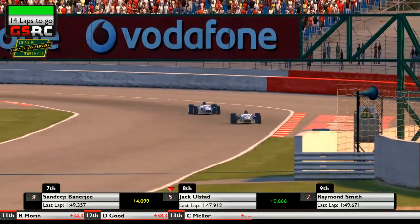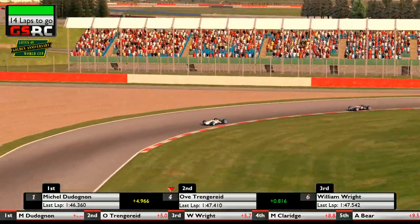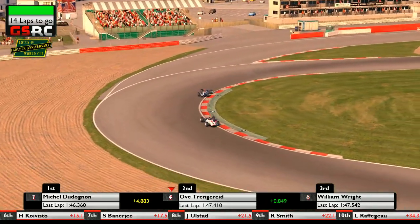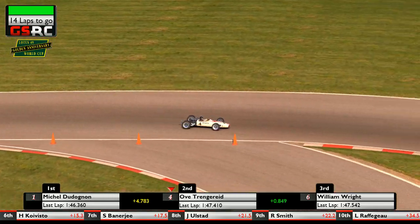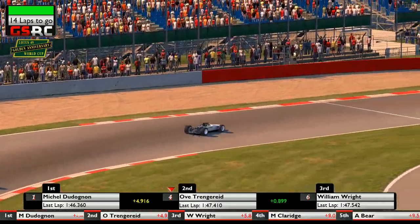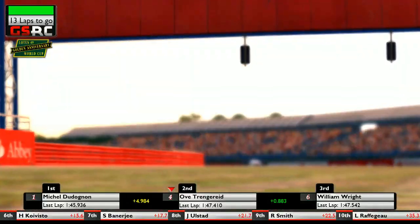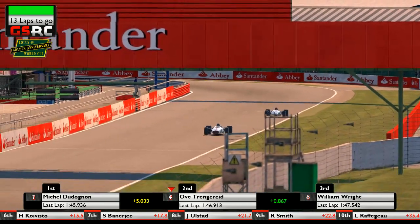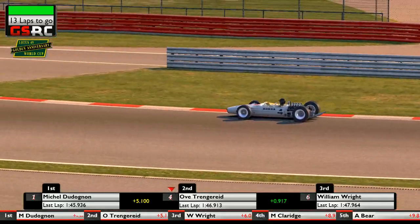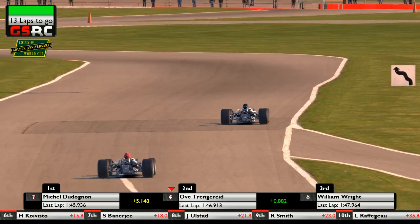Now, what's interesting up at the front of the field, Trangerade, now that he's gotten by, he's wasting no time and has extended himself to nearly a second ahead of Wright. Wonder if he was being held up a little bit there. Boy, hard to say. It certainly didn't look like he was being held up, but he seems to have found new life here. The Scandinavian pulls off that move, and now he gets to work on trying to close this gap on Dudignon, which has now fallen to under 5 seconds. Have to watch to see if maybe Trangerade can try and close in on Dudignon now that he's been freed. So far, nobody has had the legs on the Frenchman.